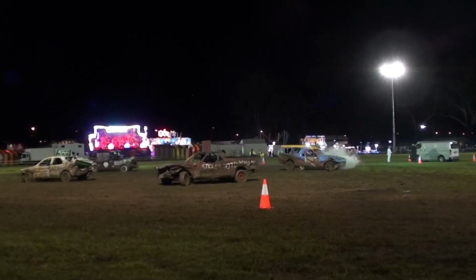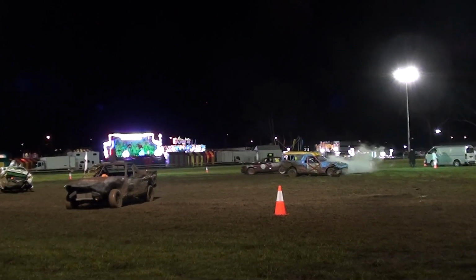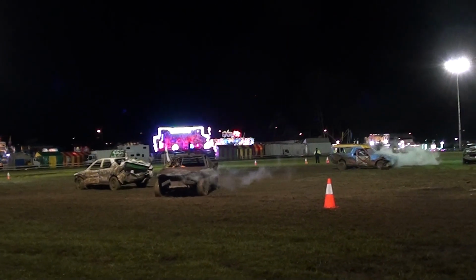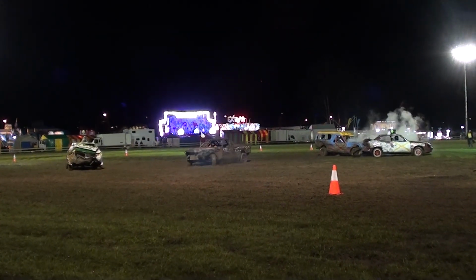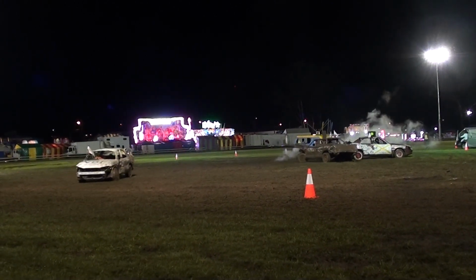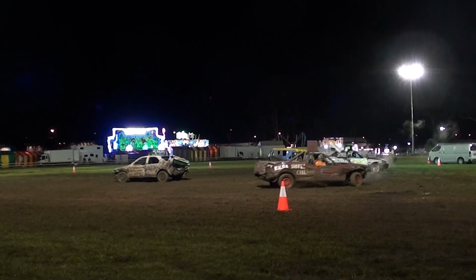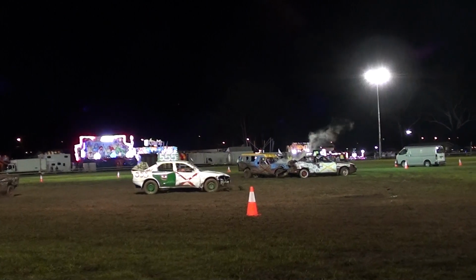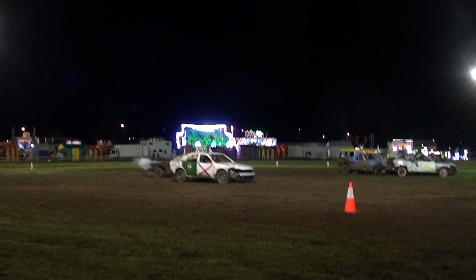the XF, the 28 entry, steaming quite heavily, and sounds a little water affected. Bit of steam coming now from the 13 vehicle, the XF Falcon. The white flag that these guys have on the side of their driver's pillars indicates that they are still participating. If the flag comes down, the flag gets pulled off, that means that they've decided not to compete anymore.